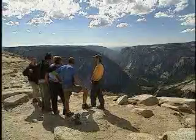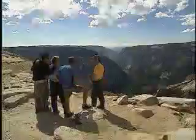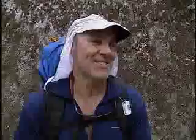When you're standing on top of that peak, you feel like you're a king or queen of the world, just looking out and surveying everything. It's really spectacular, and it's a climb you remember for the rest of your life.